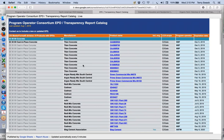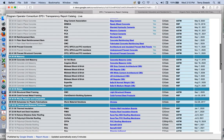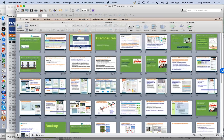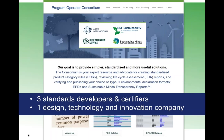But what you can see is the manufacturer. Here's the link to the actual EPD. You see some attributes about it, the expiration date, whether it's industry average, so it's all right there at your fingertips. So watch for more from the Program Operator Consortium. We're pretty excited to continue to bring to the market simpler, standardized, and more useful solutions.